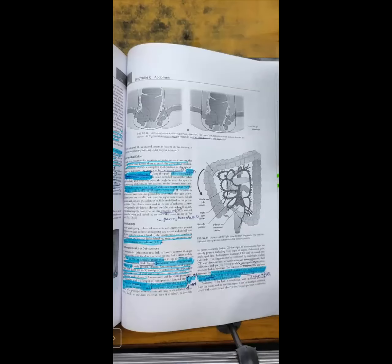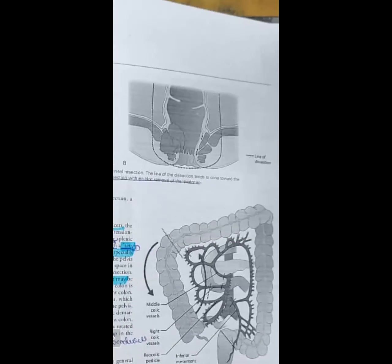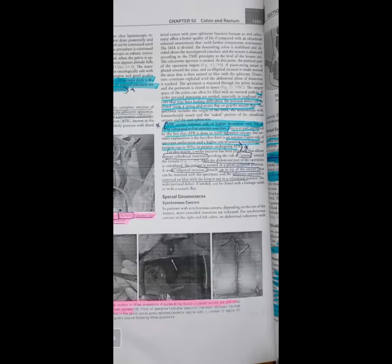So what is the ideal procedure? Traditionally, we followed this procedure, which you can see in the diagram, a wide pelvic kind of excision. But the current recommendation is to excise a cylindrical specimen, avoiding the coning towards the rectum. First the abdominal part of the operation will begin. Then the patient will be rotated into a prone jackknife position. A wide elliptical incision is made to the tip of the coccyx, which is removed along with the specimen, and the sphincter apparatus is also removed en bloc with the levator in a cylindrical manner.